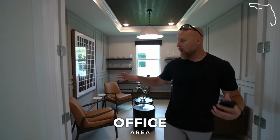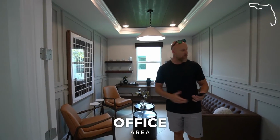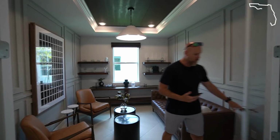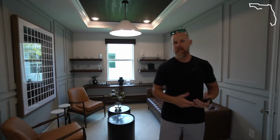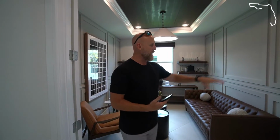So this is the office area. Right now, of course, this is set up as an office. It's got French doors with the glass panel insert, but you have the option of making this a 4th bedroom. Essentially, that would put a wall right here, and the entryway to this bedroom would be off that hallway to the front. So this is base level, a 2-bedroom. The way this one's configured, it's a 3-bedroom because it has that addition. If you needed a 4th bedroom, you have the option of adding that here.